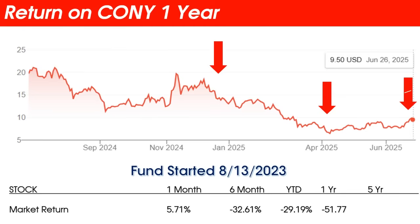The return of CONY: in 1 month, 5.71%, negative 32.61% for 6 months, negative 29% year to date, and down 51% for the 1 year. The reason why we show this is if you look at the arrows that we have up here, it was really cruising around that $19, $20 price point back in January. Then we had the tariffs kick in, and this thing dropped again in April, back down to what I call almost rock bottom. It hit bottom and is slowly working its way back up.